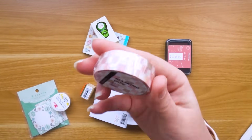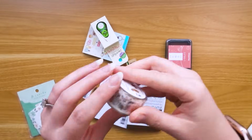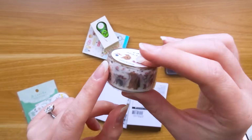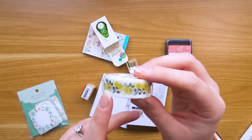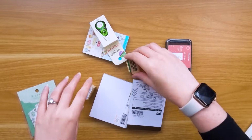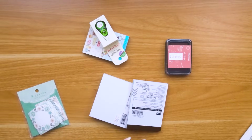Really love this one. This is a checkerboard in different pink tones. This one, which is like lots of different characters and it's sort of die cut to their shapes. So very adorable. And a pretty yellow floral one. I love yellow, so I got a couple of those. Some little stamps. I've used this one already, made in Japan again.